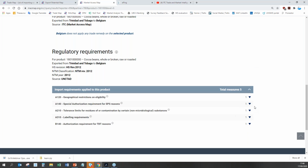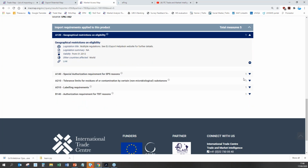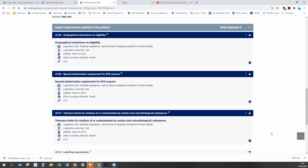For example, here in the tool, you're able to see that for cocoa beans to be accepted into the Belgian market, there are five requirements that you need to meet. Geographical restriction, special authorization requirement for SPS reasons, and tolerance limits for residues or contaminants by certain substances. This is very, very important because you have to meet the maximum residue level requirements. For example, these are the legal limits for food contaminants such as pesticides. This is very important so that the product is safe for the consumer, etc.